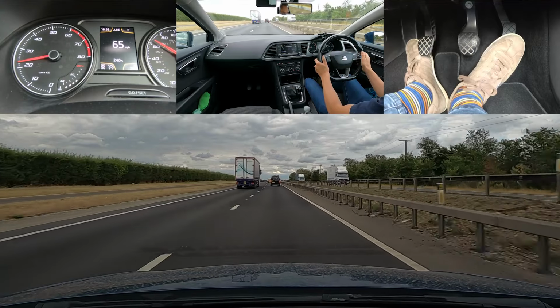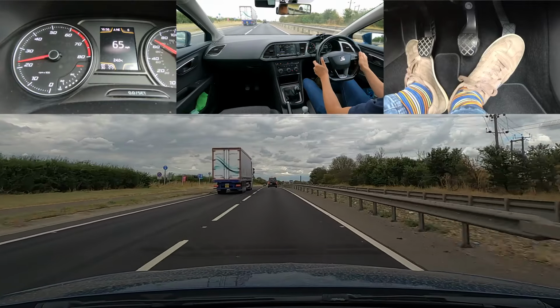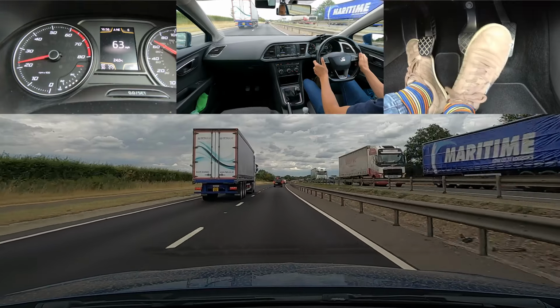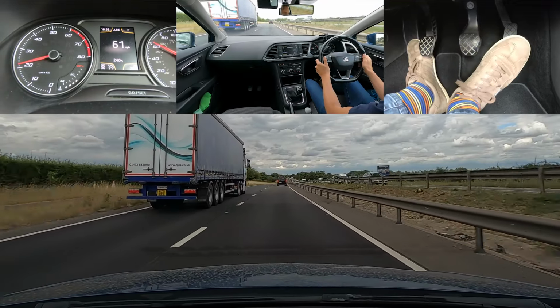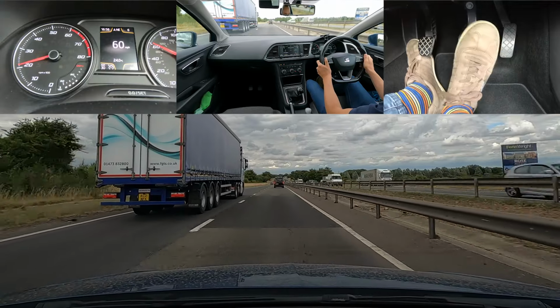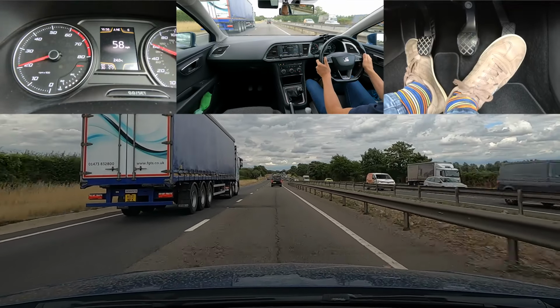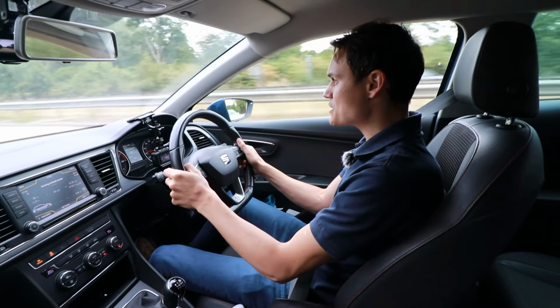I'm doing the same speed as the car in front. I'm not catching them or leaving them. 65 now. I'll try my best to stay at 70 as much as I can. Everyone's slowing down now in lane 2. Seemed like a bit of a pointless exercise coming here. Really isn't much faster than lane 1 at the moment, and lane 1 is mostly empty. Just finished the 70-mile-an-hour road.